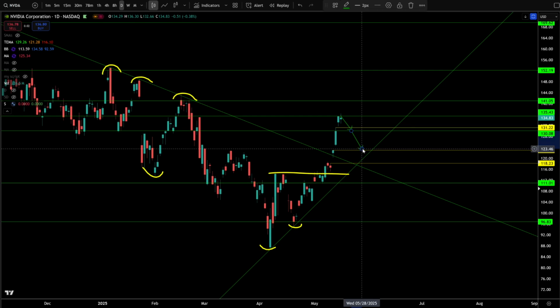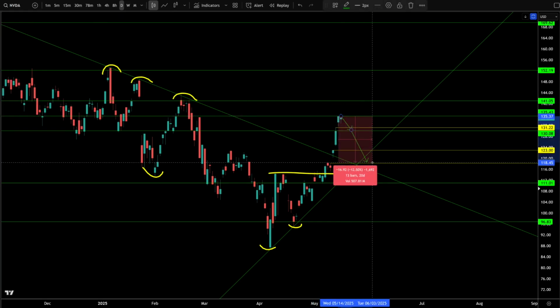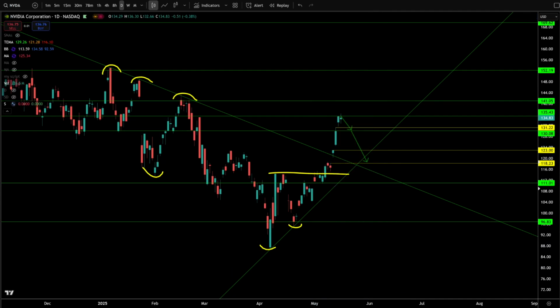And if we can't hold 123, we come all the way down to 118. So there is significant downside potential in Nvidia stock. It could go on a 10 to 12% correction from here and still be a higher low, because if I draw this out for you, if we got another higher low at 118 and then continued higher towards 150, this looks like an extremely healthy bull trend of higher lows and higher highs, even after a 10 to 12% pullback. So in the short term on Nvidia, I have to label it as a sell.